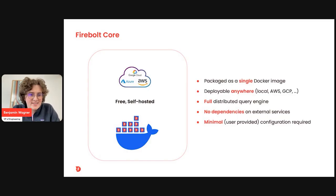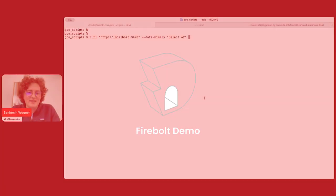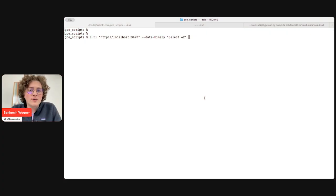I'm now really excited to actually jump to the demo and show you many of the product innovations I've just talked about in action. All right, let's jump in. I'll now give you a demo on many of the things I've mentioned previously in the product innovations talk. Specifically, we're going to see Firebolt Core, so our self-managed free offering running on GCP, integrating with Snowflake Polaris tables, so Iceberg tables managed by Snowflake.